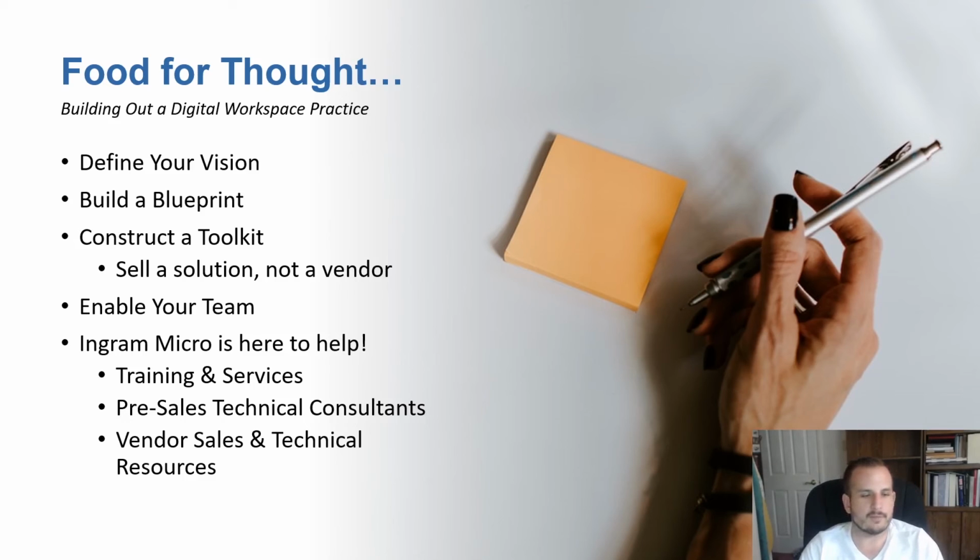And we do have some exercises we can run with you here at Ingram Micro if you want some strategic advice and business plans that we can work on together to build that blueprint out. But that would definitely be your next step, is ensuring, hey, this is what we want now. We want to construct a toolkit. We need to sell a solution, not an individual vendor. Maybe we use Microsoft for this piece, Okta for this piece, Citrix for this piece, Google for that piece, because they each solve a different need within the digital workspace practice.